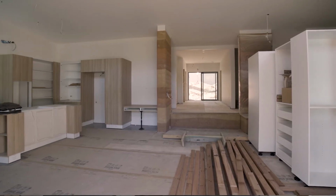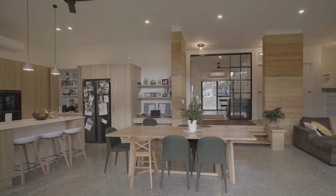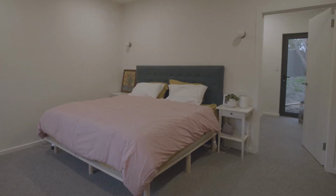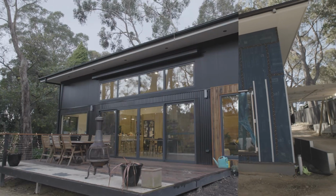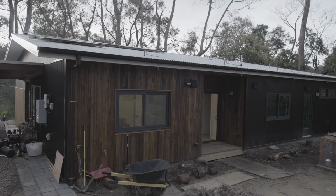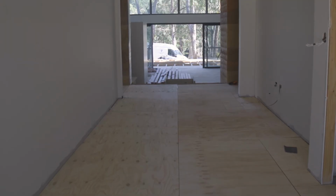Well, I think the home speaks for itself, really. The quality is just amazing. The attention to detail is fantastic. We just feel it's really solid and it's going to last forever, and yeah, we love it. And we're confident that if something shows up, Jackson will be there to sort it out.